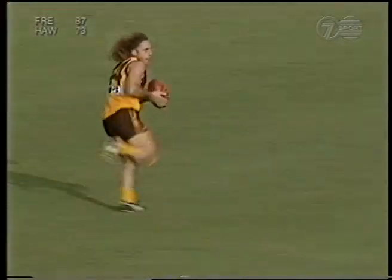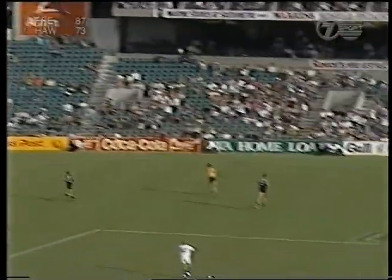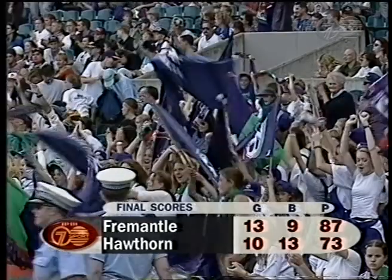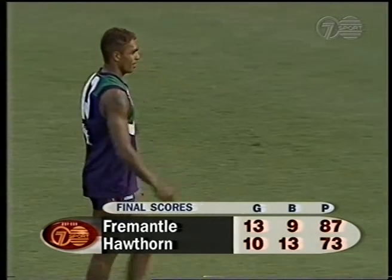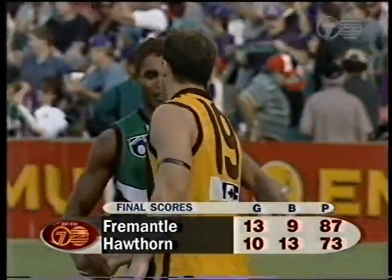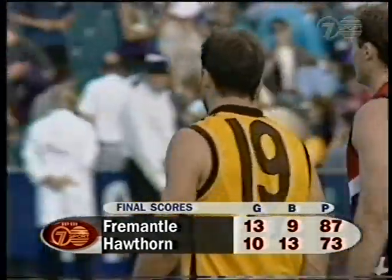Holland to Platten. Well, the Rat has tried, which you would always expect him to do. There's the siren as Robin's kick lands into the arms of Trelevin. The Dockers have come back after the Hawks came at them during the third quarter. They trailed at three-quarter time by 5 points, but they restricted Hawthorn to just the one goal in the final quarter. And they have run out winners by 14 points, 13-9, 87, defeating a gallant Hawthorn side 10-13, 73.